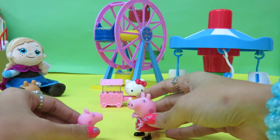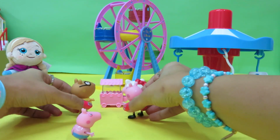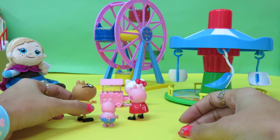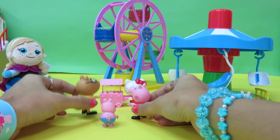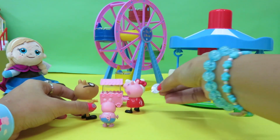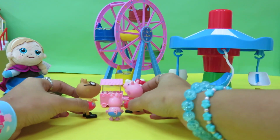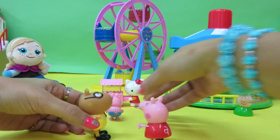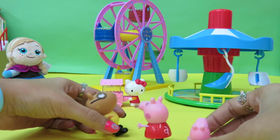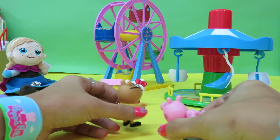Okay. And then they see Hello Kitty. "Hi, Hello Kitty. What are you selling here?" And Hello Kitty says, "I'm selling some cotton candy." And they get very excited. So they all pay her a few dollars and they take some cotton candy for themselves. It was yummy. Now let's go on to the merry-go-round. Yes, so they all go on to the merry-go-round.